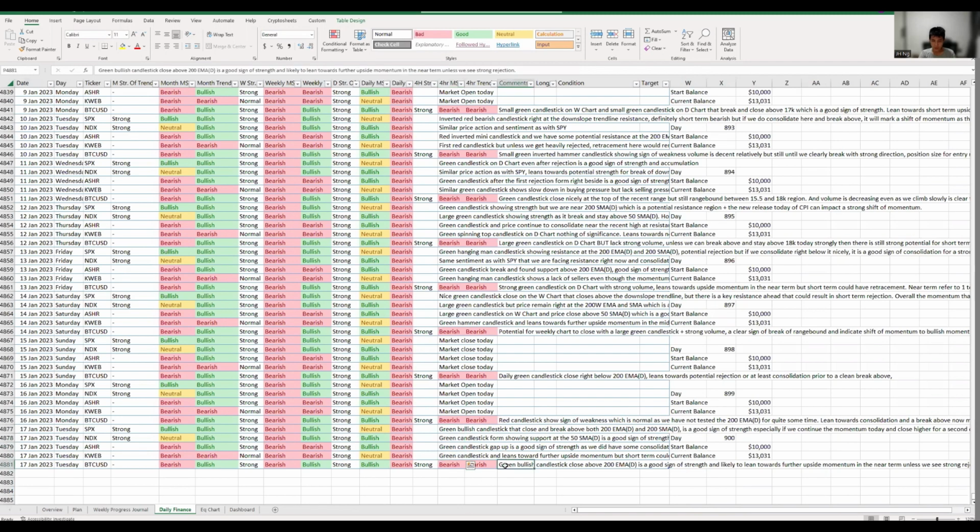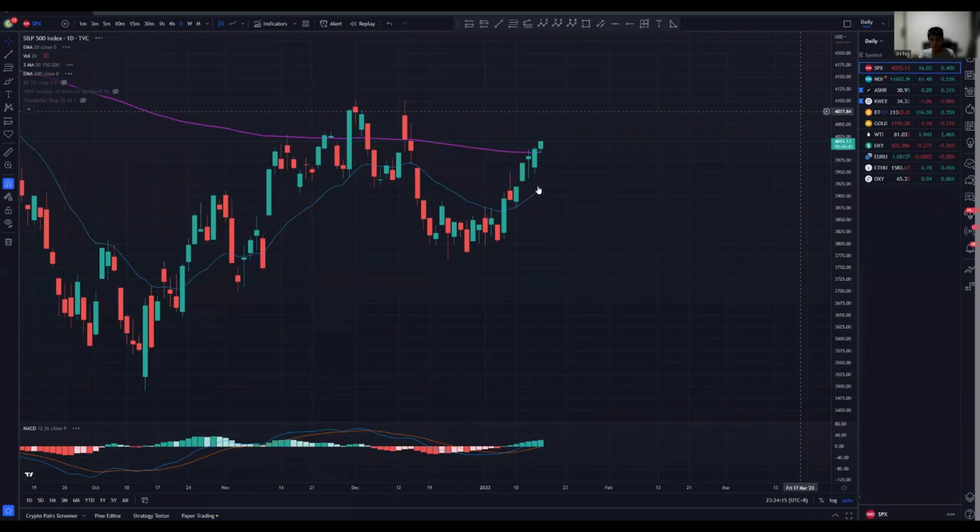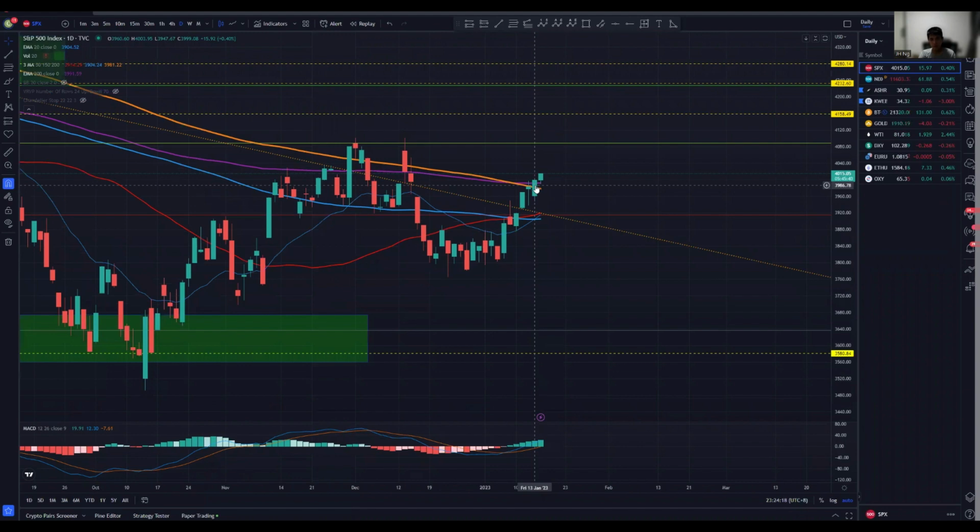Across the board, we can see that we did close a green candlestick for the US equity, China equity, and also the crypto market itself. Extremely bullish across the board, especially if you look at the S&P 500, where we actually broke both the 200 simple and 200 exponential moving average on the very first try.